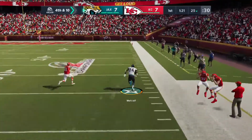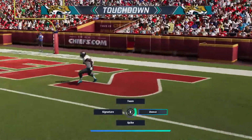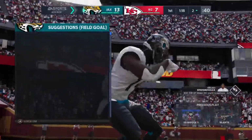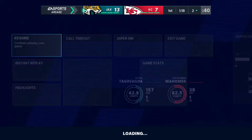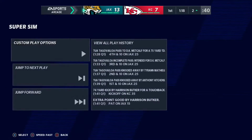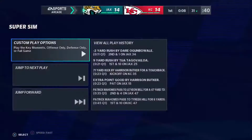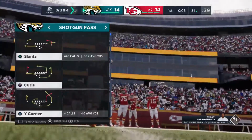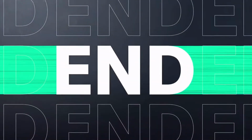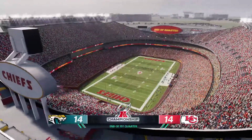Going right side here, and that's complete. Touchdown, Jaguars. DK Metcalf, 75. These two teams all tied after one. The score tied 14-14.